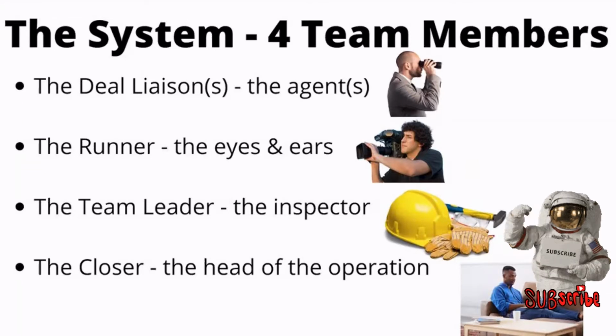And then there's the closer, the head of the operation, who's essentially sitting at home on the couch, looking at all of this information, doing some coordination between the deal liaisons, the runners, and the team leaders, but is sitting at home because they're more effective behind that technology. Even though it looks lazy, they're able to evaluate 20, 40 deals in a day if they want to, in two to three hours, because these runners are shooting videos that are three minutes long. And as you get good at this, you're going to be able to evaluate deals very quickly, because you're going to see 1,000 deals in a month. So it's going to accelerate your learning curve. But the closer can be you.